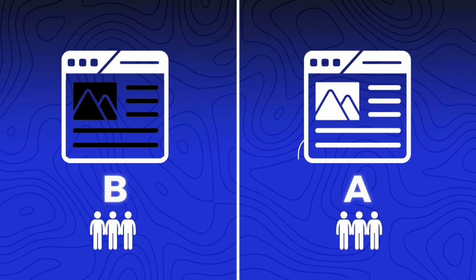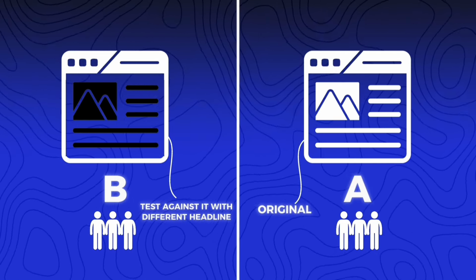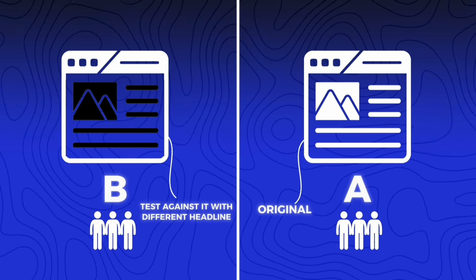So over here, I have my original landing page that was doing pretty well, but I want to test against it with a different headline to see if that one's going to perform better. After the week or 2-week period, what I'm going to do is figure out which one was the winner, make that one the winner, and then do the same thing again with a different part of the landing page. It's all testing, guys. This is what we're in for. We're in marketing, so you're going to have to split test. You're going to have to do these things.